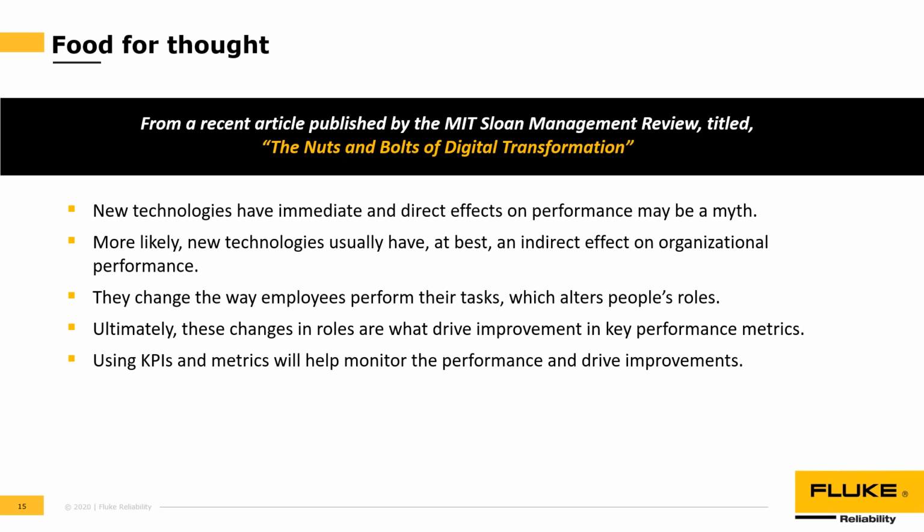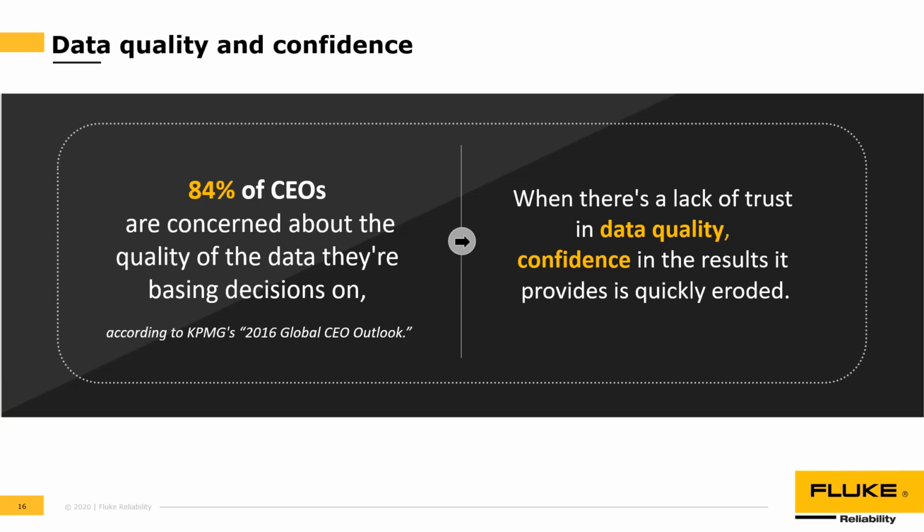Next slide. Get used to where these change. The next slide here is, again, another article that was put out. This one's a little bit older. It was from 2016. It was from KPMG's Global CEO Outlook. 84% of CEOs are concerned about the quality of the data they're basing decisions on. Now that's a high number. And that tells me this is going right to the root cause. We're not confident in the data that we have.